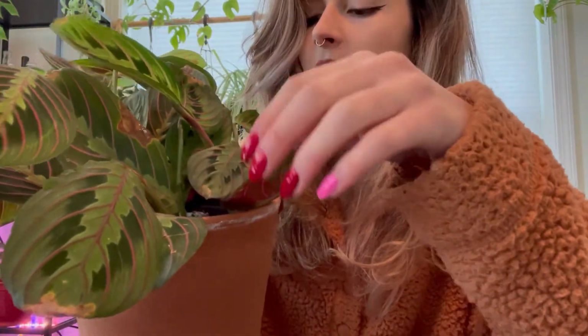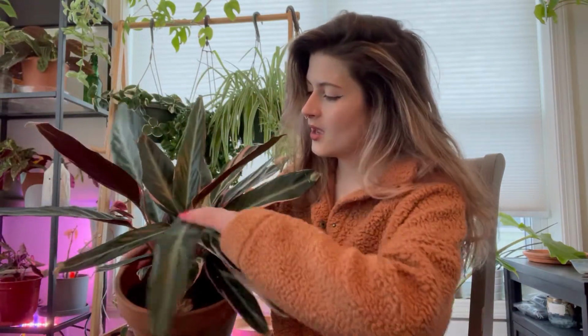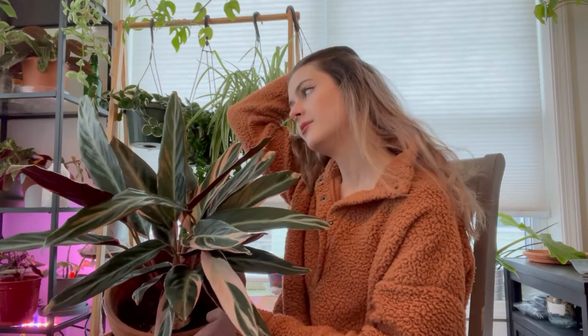It is a little crispy, but like I said before, it's the winter. But yeah, definitely one of my favorite plants right now. So I kind of had to back up for you guys to see this other one. But this is my Tricolor Stromanthe. I think I got this plant about 3 years ago. It was one of the first houseplants I ever got.